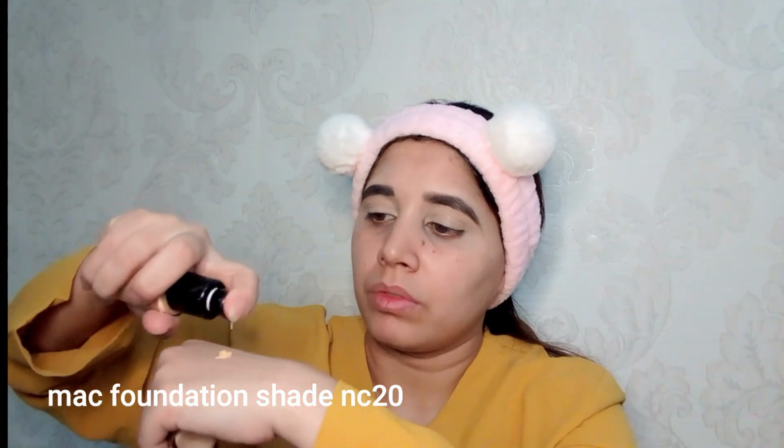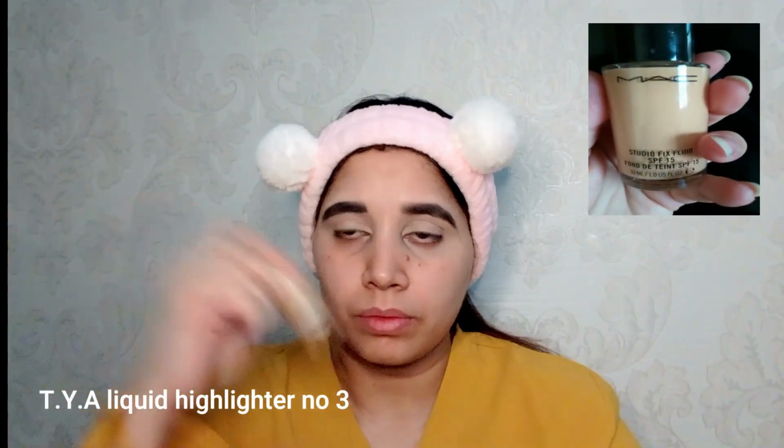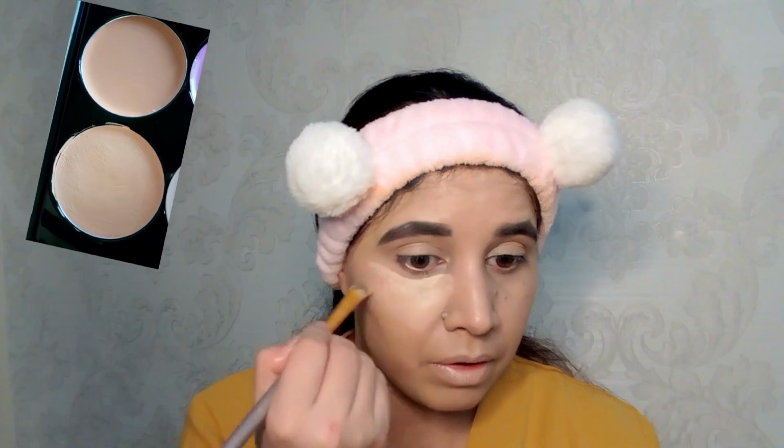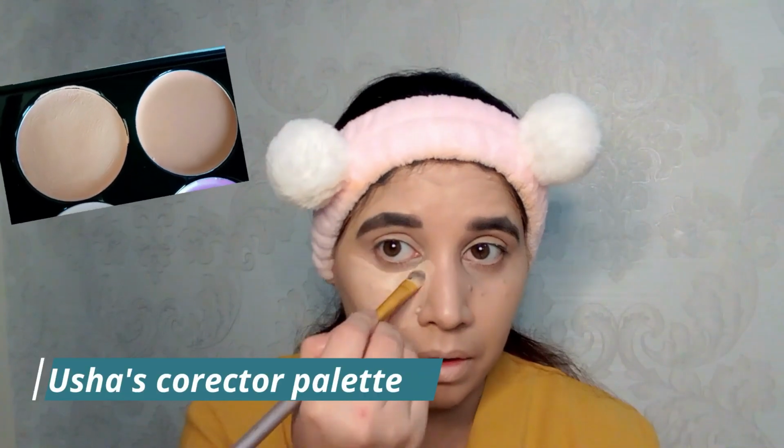Today I chose MAC foundation. My shade number is NC20 and the highlighter is TYA number 3. Okay ji, first I will apply my foundation with a brush and then I'm using a beauty blender. Then for concealer I am using Usha's corrector palette.